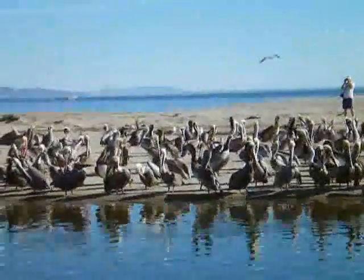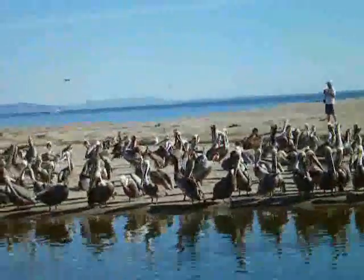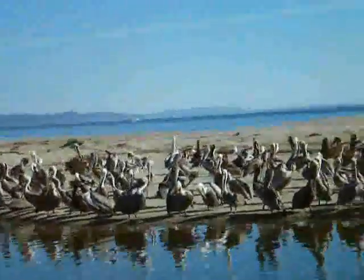They eat herrings, or fish of the herring family, very oily fish, that's what they prefer. There's not many of them, so where do they feed? Here? Oh, no, not here, they go out into the ocean.